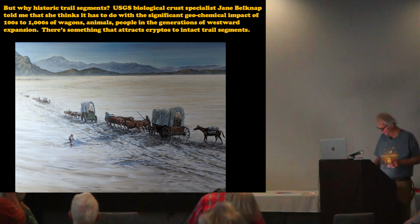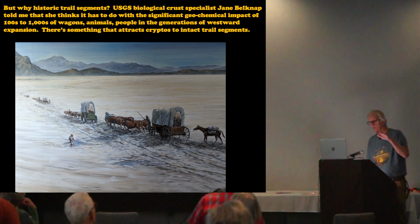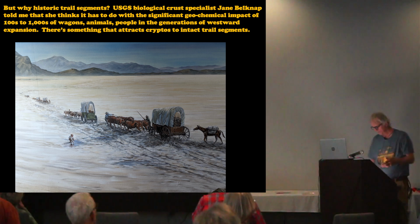Now, where the crusts do not occur is in washes. Any place the water has eroded stuff out and all that, you don't really find them. But it's interesting. You have places where there's a trail trace, and the same kind of soil that's on the trace is right over here next to it, and yet the biological crusts are only on the trail. So that's kind of intriguing.